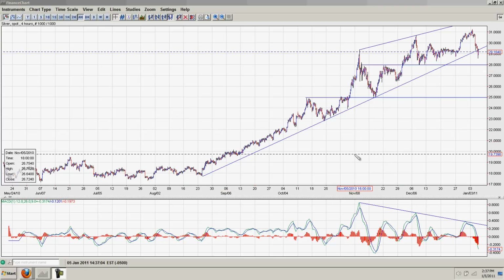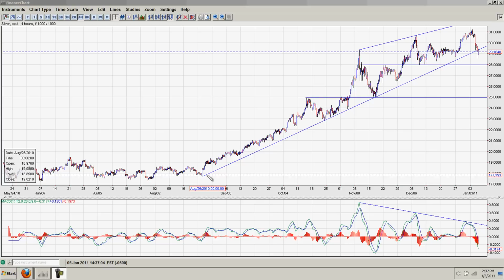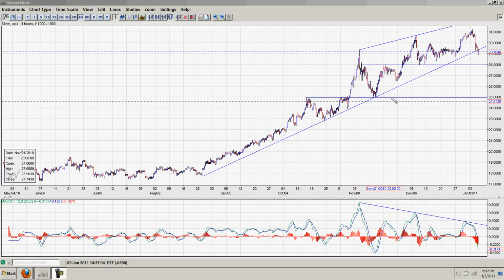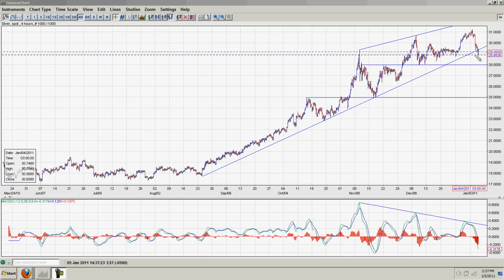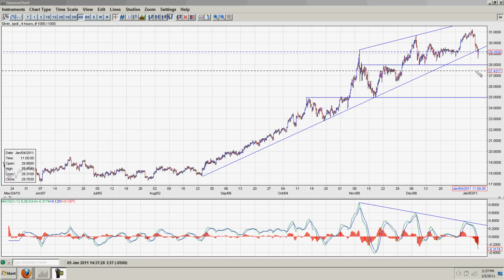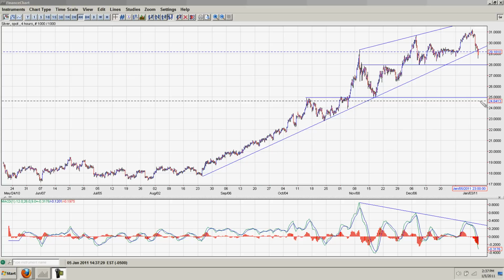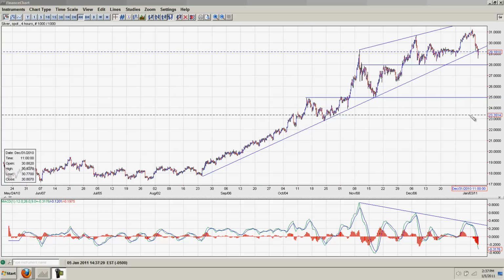Throughout the chart here, some of the lines I've been pointing out, this $3 a month trend line appears to have been broken today, as you can see. I've drawn out the next strong support here. It's roughly 28, and strong support below that is at 25. So those are going to be the price targets for people who want to buy some silver, buy the dips.